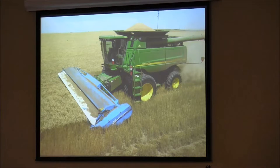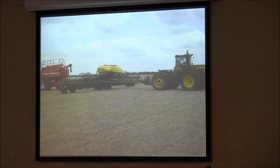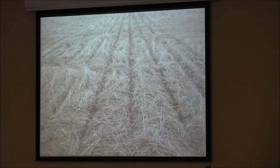Leave it where it's attached and you don't have to spread it. Here's over here at Martin, South Dakota, Ireland's planter. Minimal soil disturbance. Out there planting the day I visited him, he was planting sunflowers in stripper head harvested wheat stubble.